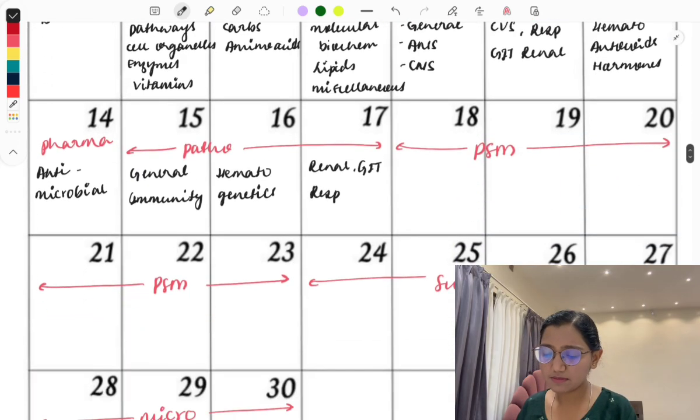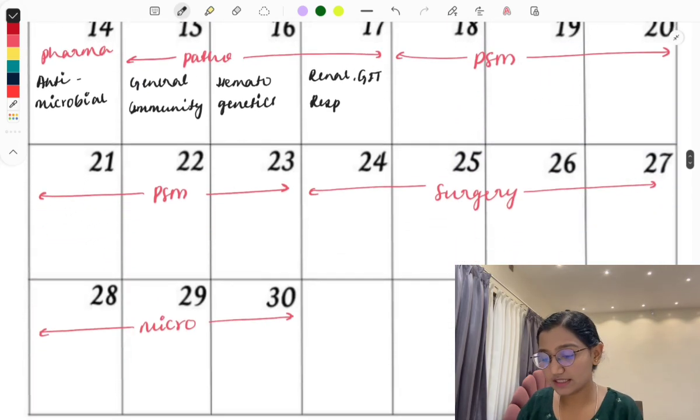Then PSM and surgery need a lot of time, so you can give almost a week to do both of these subjects, the PSM and the surgery. And I have not written here what all to read, because PSM you can divide into small things and make your own timetable, or if at all you want a timetable, then I will be providing the timetable for this also.